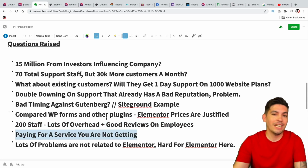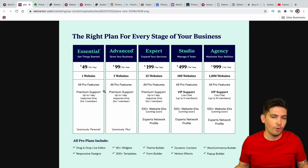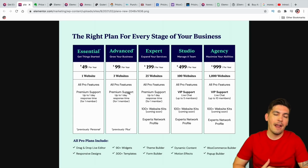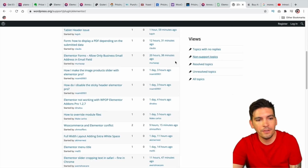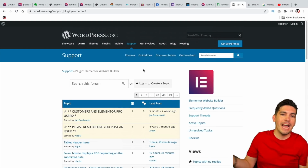Now, I can understand the people's frustration because they're basing all of these plans on support, saying premium support, premium support, premium support. But everyone in the community knows their support is non-existent. In fact, if you go to their WordPress.org forums, they don't even answer the questions no more.